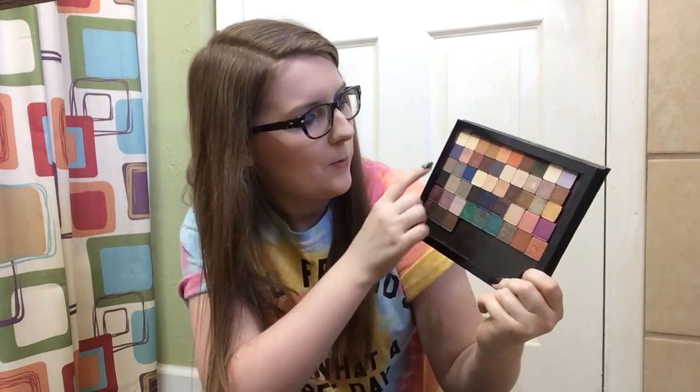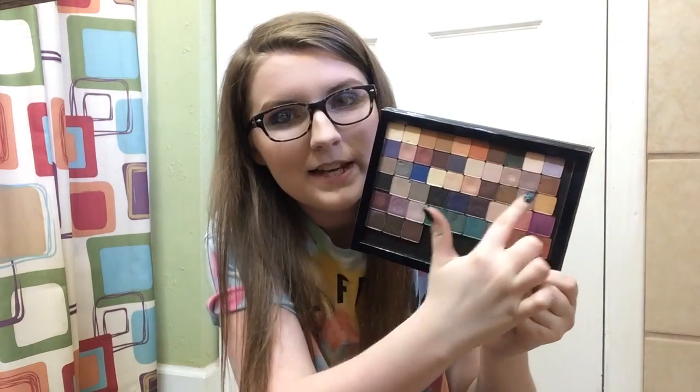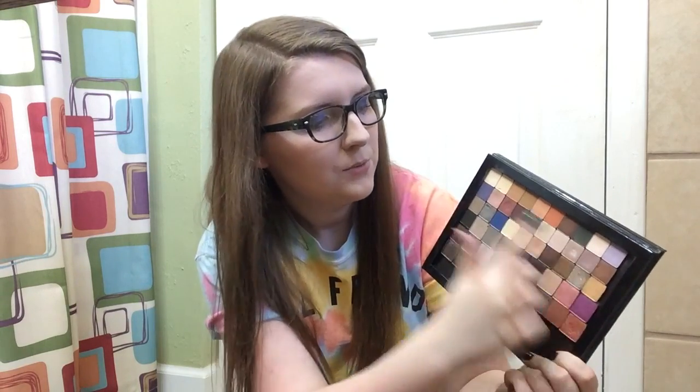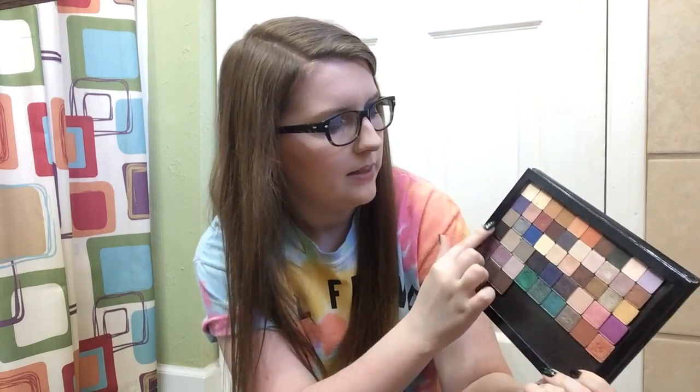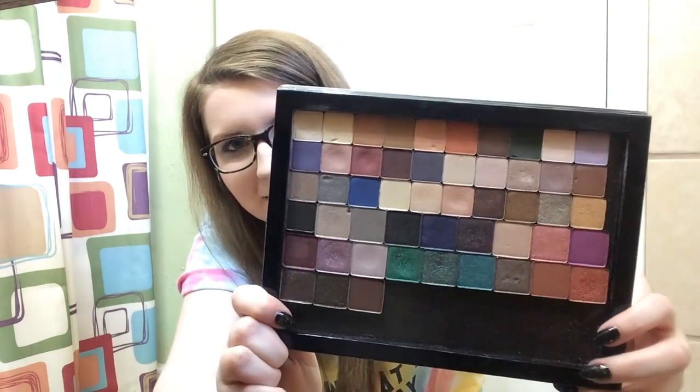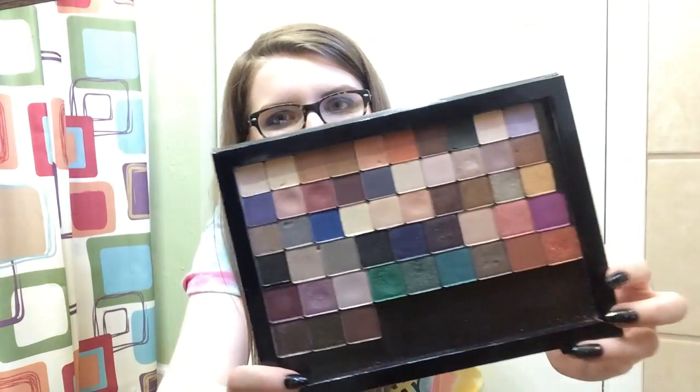So the Lorac Mega Pro 2, which would be all of these shadows here all the way until like right there. It's all of these basically. This row, this row, this row, and then this black. So can we just take a close look at this? This is beautiful. Can you see those dents that I've put in these? That's kind of like embarrassing, but I love this. I love this so much.